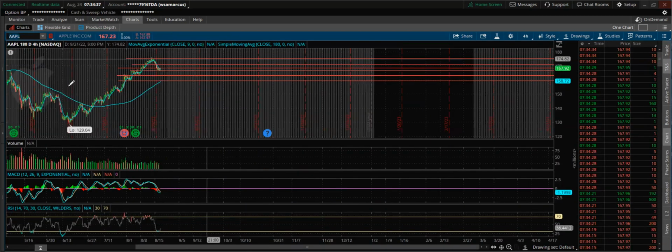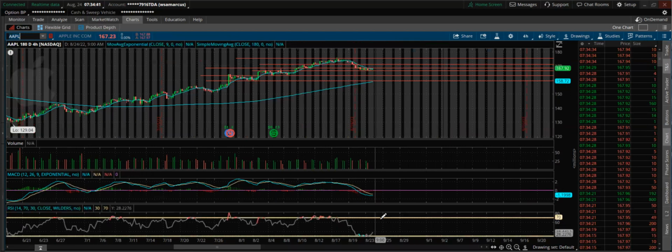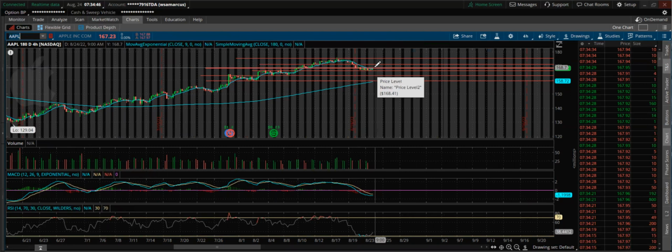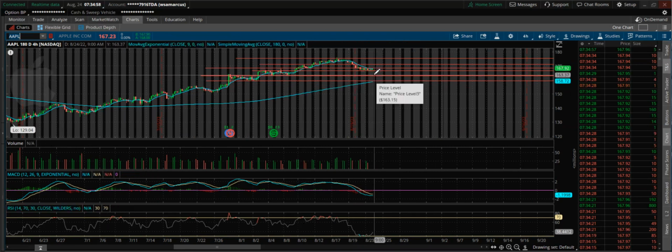Last but not least, we're going to talk about Apple. Apple was pushing up, came back down, very oversold. MACD looks like it wants to cross up. Watch for the break above 168.70. Then we can start pushing up towards 171. If not, watch for the break below 166, which is acting as support, was acting as resistance before. Below 166, we can start dropping down towards 163.